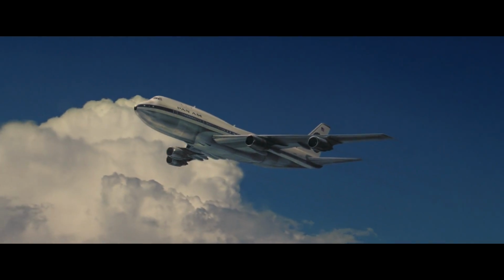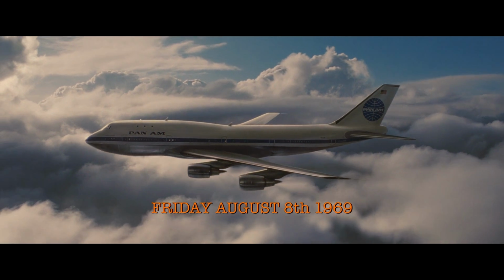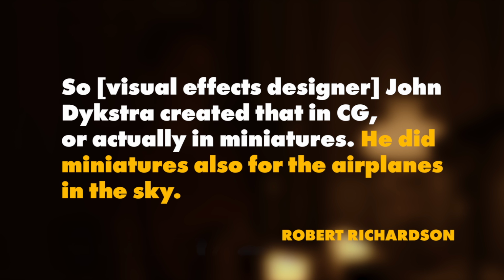Yeah. However, I did think that those shots looked CG, and I was convinced that they were CG when first seeing them. However, I did find an interview again with Robert Richardson, the DP, describing the drive-in scene that I mentioned earlier. He said visual effects designer John Dykstra created that in CG, the drive-in theater scene, or actually in miniatures. He did miniatures also for the airplanes in the sky. I don't know what airplanes he's talking about, because I don't think there are airplanes in the drive-in theater scene. So I'm assuming it's this shot.